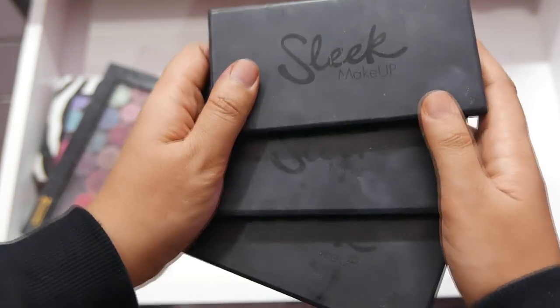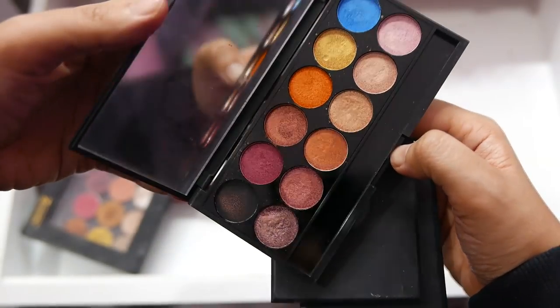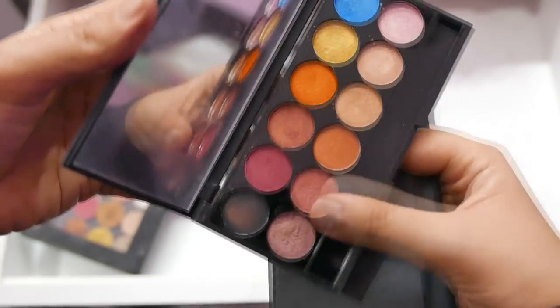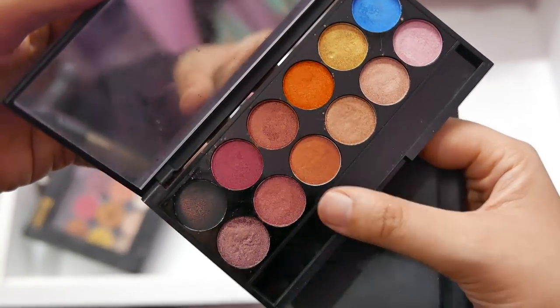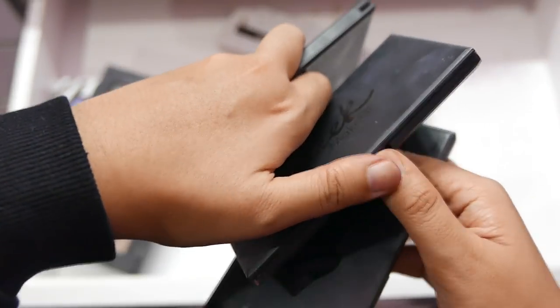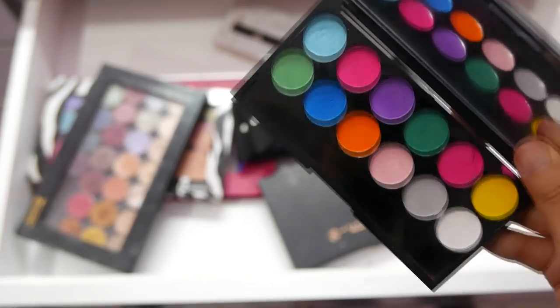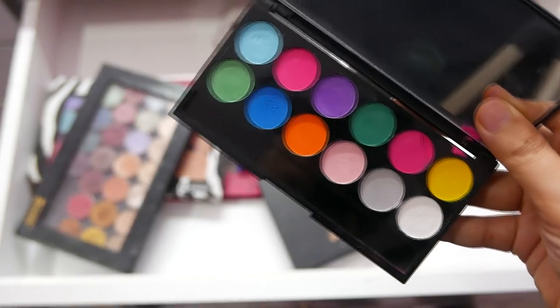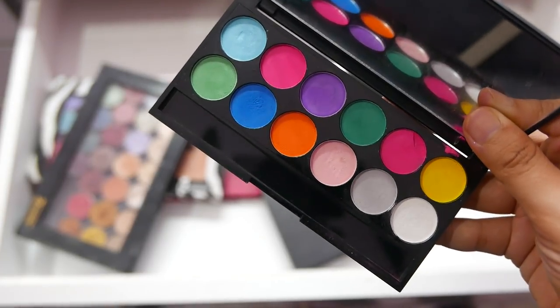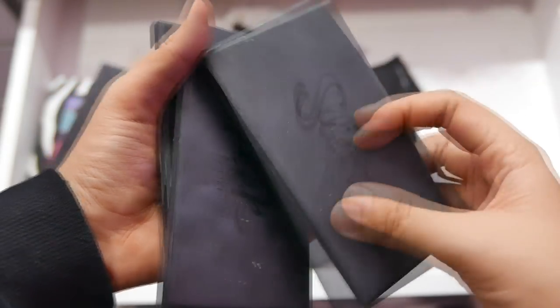Why? Antara palette yang pertama I bought sebelum jadi makeup monster, so I have the sunset palette. There are few hits and misses in this palette. Ada colour yang pigmented, ada yang tak. And this one is the Ultra Max V1. I don't really think this colourful is available in Sephora. Tapi kalau ada pun, I don't recommend them. Sebab dia rasa macam very dry, macam kapok.